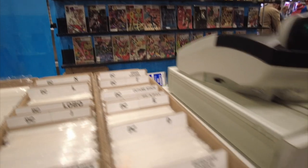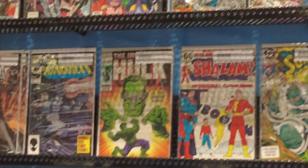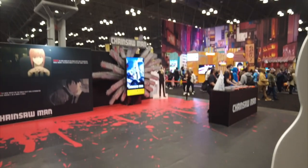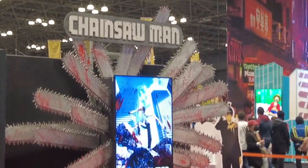This wall is banging here. And as you can see, they have First Silver Age Shazam. They got First Doomsday, little Punisher action. And you saw in the beginning, they had all those trade paperbacks. We got anime here, we got some Crunchyroll. Chainsaw Man has a bloody, bloody environment here.